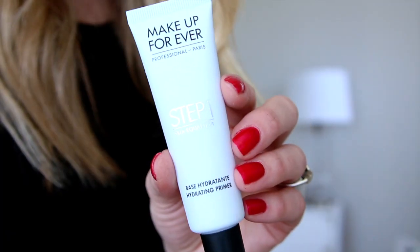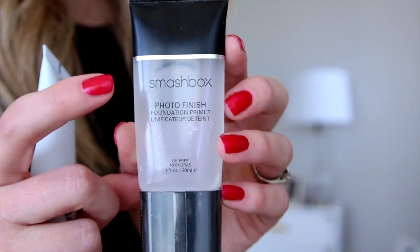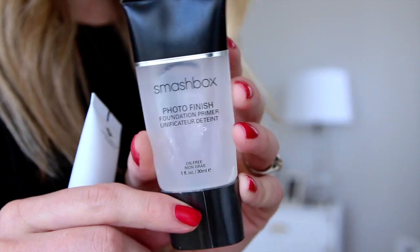My skin is super dry right now, so I'm going to be using the Base Hydrate from Makeup Forever, and I love, love, love this. I just started Retin-A, so my skin's kind of going crazy. If you have oily or combination skin, you'll really like this matte foundation primer from Smashbox.